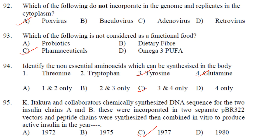C. K. Itakura and collaborators chemically synthesized DNA sequence for the two insulin chains A and B. These were incorporated in two separate pBR322 vectors and peptide chains were synthesized, then combined in vitro to produce active insulin. So when was this recombinant insulin prepared? In which year did K. Itakura and collaborators conduct the experiment? So it was option C, that is 1977.